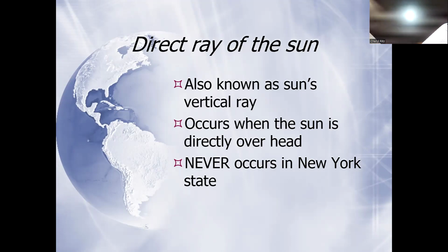We've already talked about direct rays of the sun. If I was to throw a water balloon and I hit Darius with a direct shot, what's that mean? I hit them right on. Direct rays of the sun, they're when the sun will hit you right on, in other words, at a right angle. It's when the sun is directly overhead. And as we talked about last chapter, this never happens in New York. In fact, it never happens in any of the United States. The sun is never directly over your head if you're in the United States. Not even at noon.